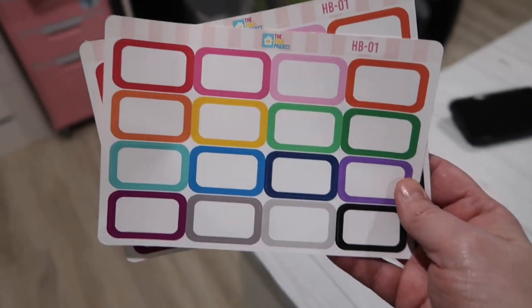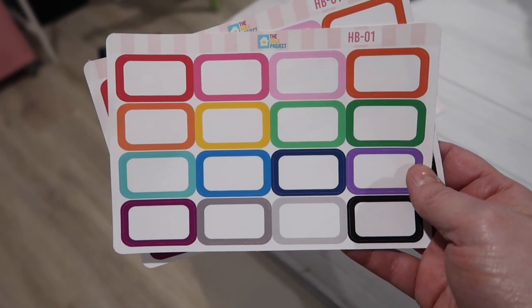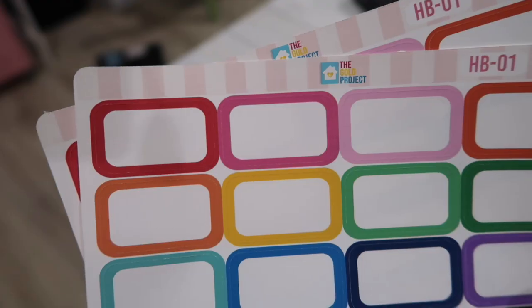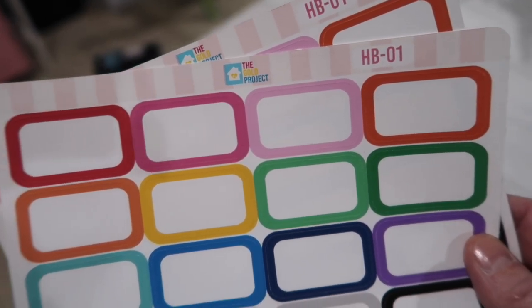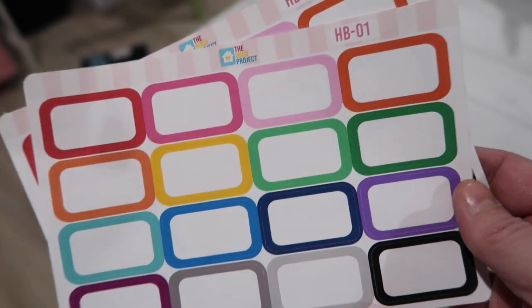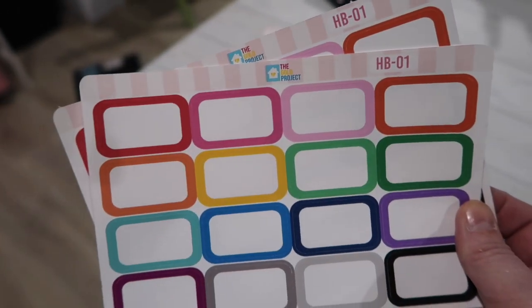And this is what my first sticker sheet is going to look like. I love the way that it turned out. It looks so, so good. And then that is how the header for every one of the sheets will look. Now, some of them will be like this. Some will be on the bottom. Some will be on this way. It just depends on how I could fit the most stickers on a sheet.